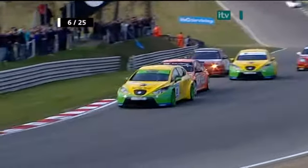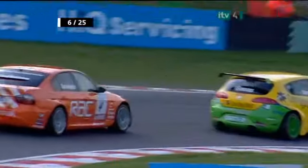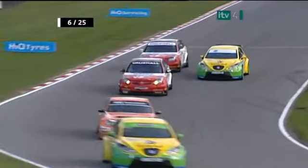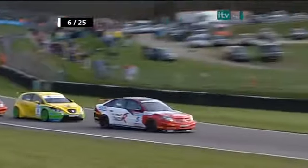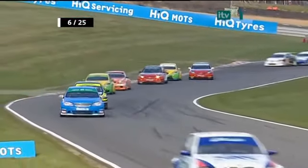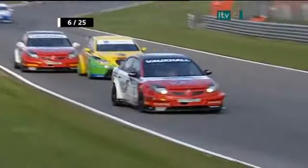Meanwhile, Dan Eves just still protecting. Matt Neal behind might be just getting... Yes, he's got past Adam Jones. Yeah, he was flashing the lights at him coming down the straight. He was meaning to be very bullish, and he certainly got through up at Druids with a good, clean move. So Matt Neal gains one there, and Andrew Jordan is trying to follow him through.